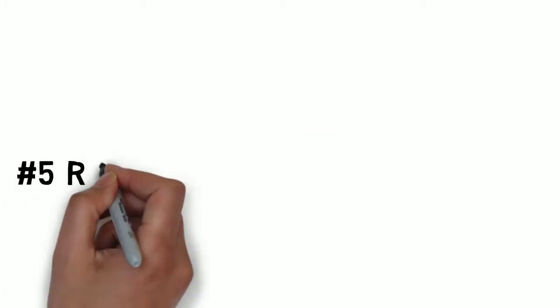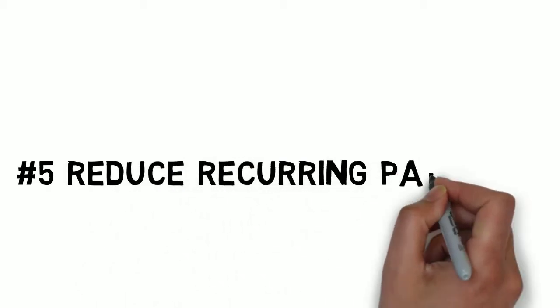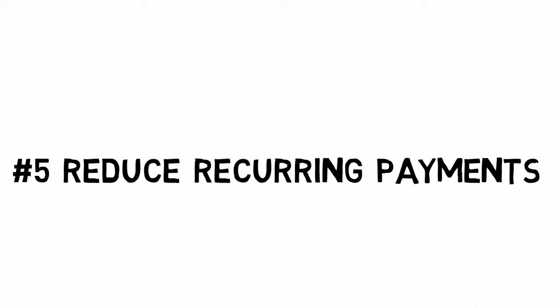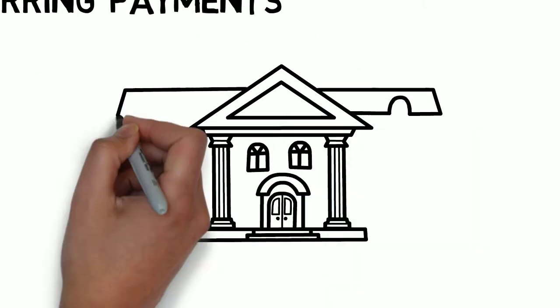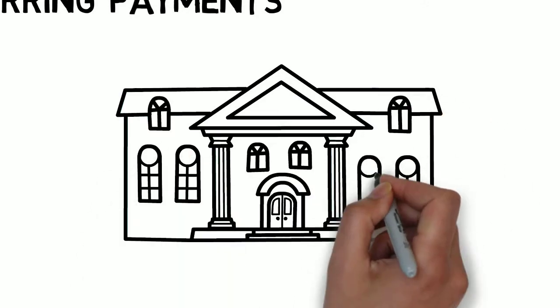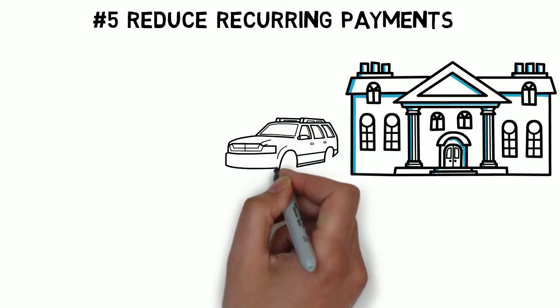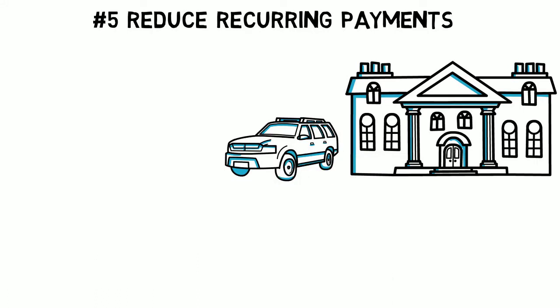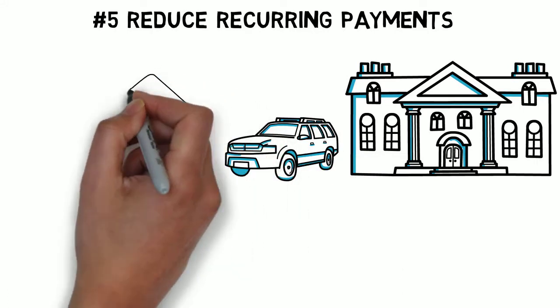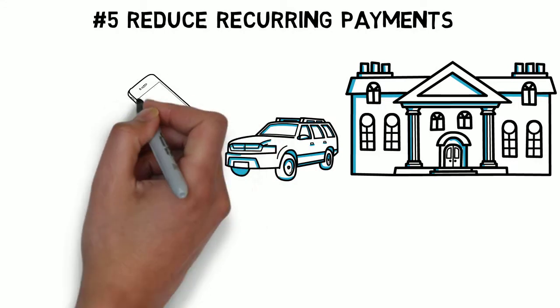The 5th and the final step is to reduce recurring payments. Like food, recurring payments are these payments that you get hit with every single month. They're recurring. They keep coming back. You can't get rid of them, or at least you choose not to get rid of them. So again, some of these costs are kind of inevitable. You're gonna have to pay for rent or for a mortgage. You're gonna have to pay for your car, whether it's gas, whether you have a payment on it, insurance, right? You have to pay for your cable, for your phone, for your internet, all of these things.